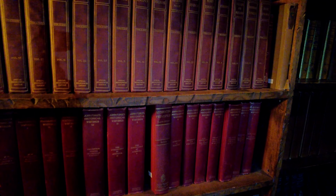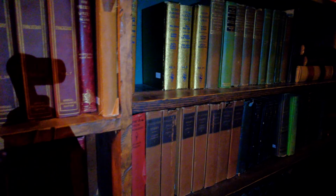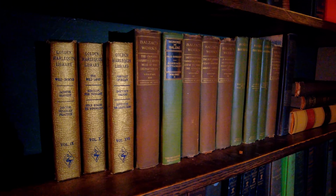Dim lighting made it necessary to use flashlights to view the books. Surprisingly, the moody atmosphere seems to attract several models and photographers, who find the dark ambiance a favorite spot for capturing mysterious shots.